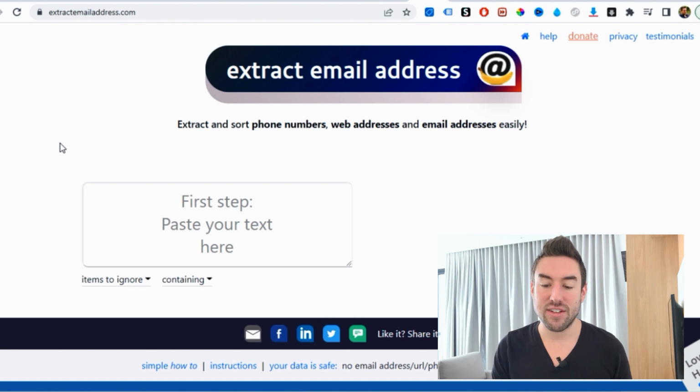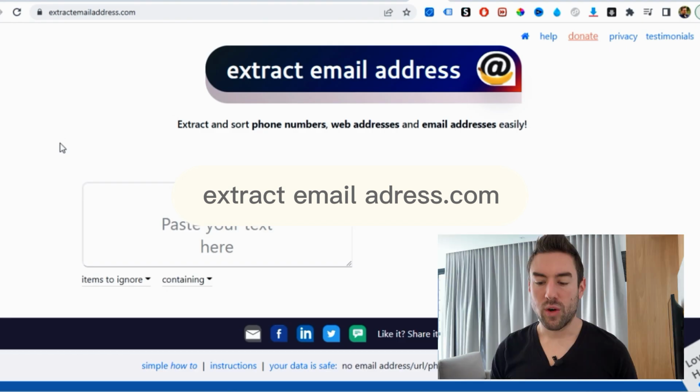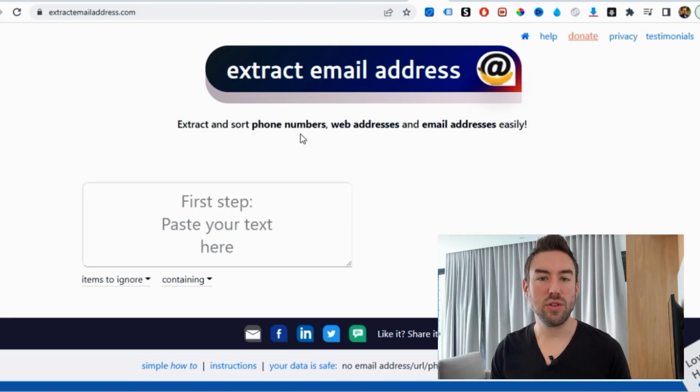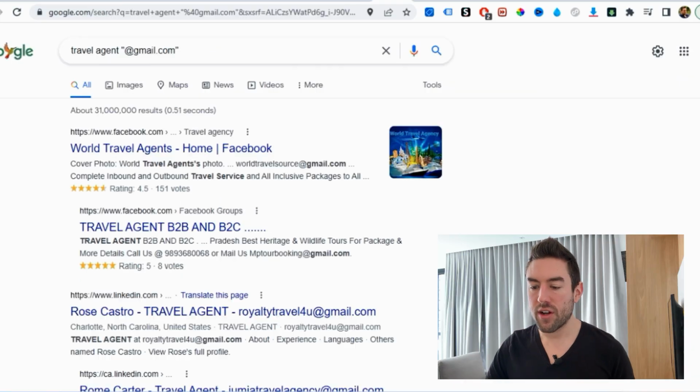This website and software is called extractemailaddress.com. Okay, so what we can do is we can actually use this website, this tool, and it's going to scrape all these email addresses. So how do we do this? Okay, so you want to go back to the Google search right here.